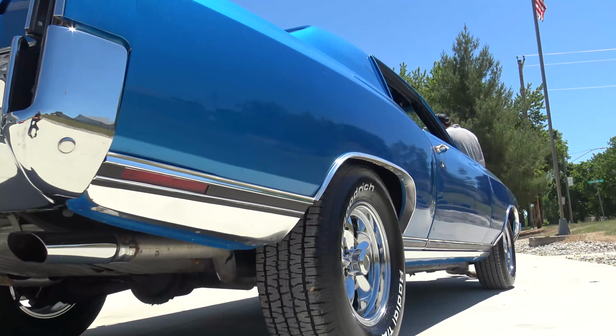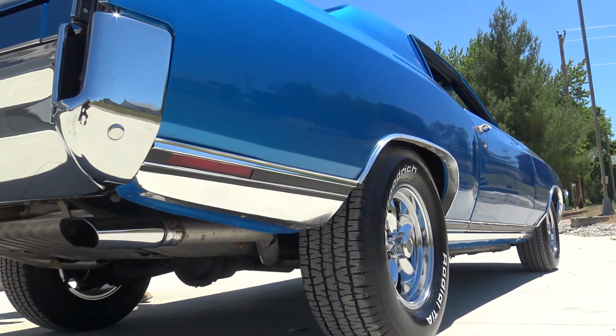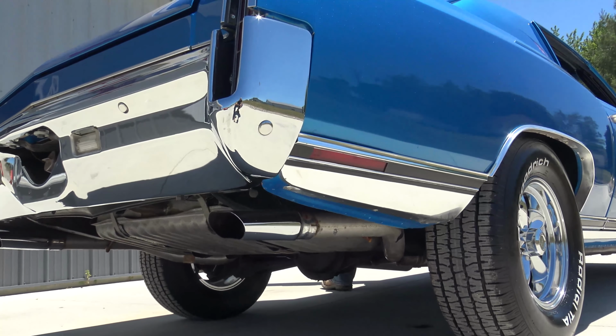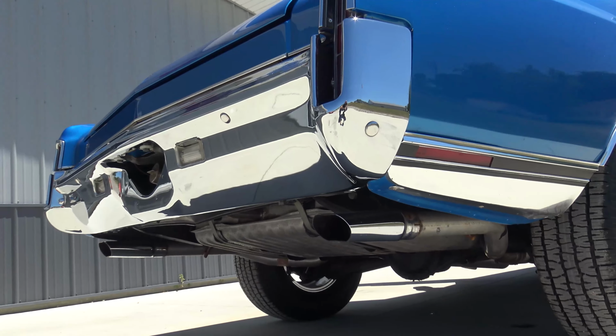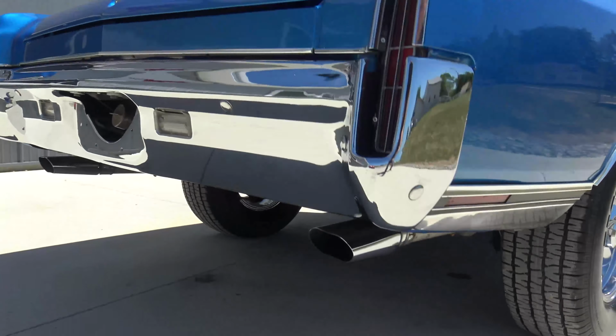When we got it in, I was not happy with the stance of the car, so we went ahead and put some bigger tires on it than it had on before and just really gave it this muscle car stance. Dual exhaust sounds great. Really nice tips on it as well. Brand new back bumper.